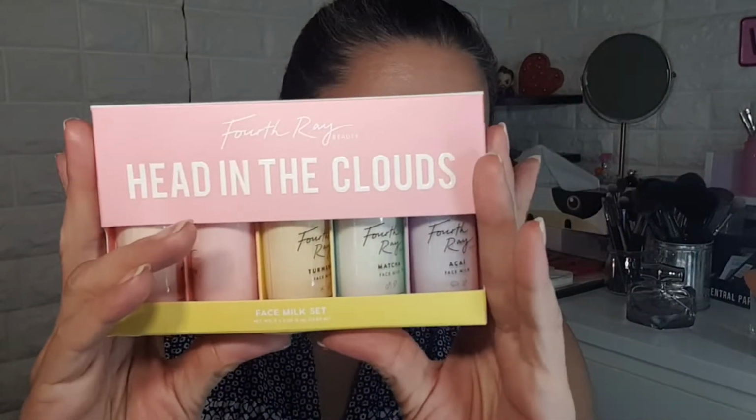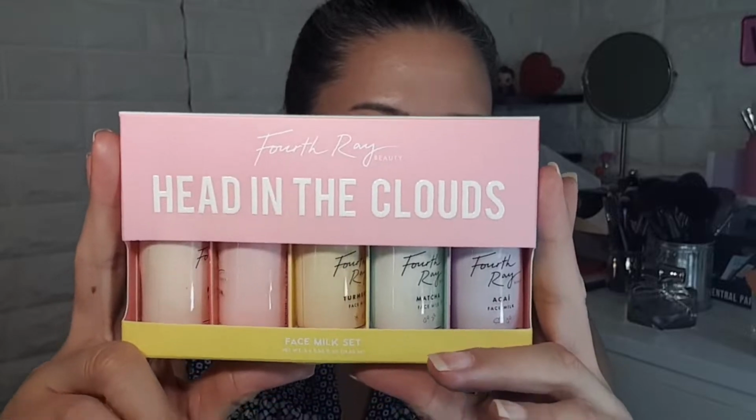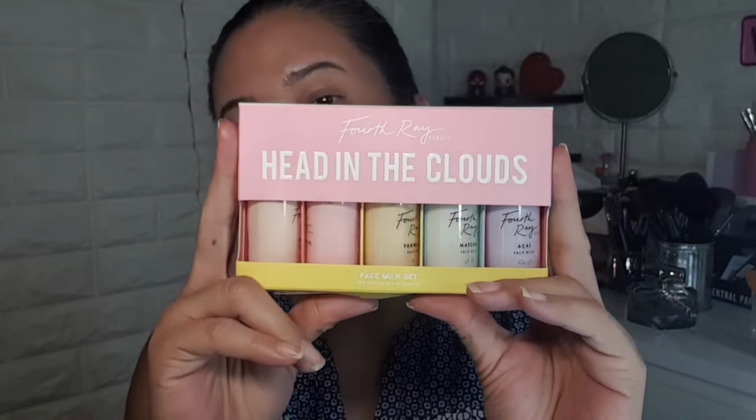Oops, it's this. I also got this set, which is Head in the Clouds. It used to be 35 US dollars, and now it's just 26. I got it for 26 US dollars. It's a face milk set. Face milk is something like a lightweight moisturizer. Can you replace your moisturizer with it? Again, it depends on you. I personally try to use a basic moisturizer at night, which I guess this is going to be good for.